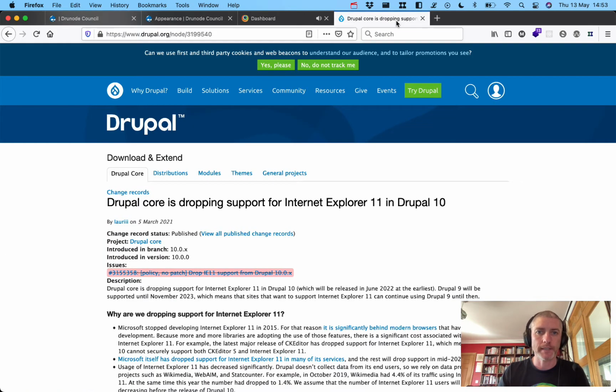So at the moment, we have a change record here from Larry. Drupal core is dropping support for IE11 in Drupal 10, and Drupal 10 is slated to be released in June 2022. So we've got one year and two months or thereabouts that we need to support IE11 for.